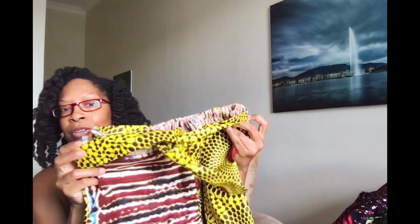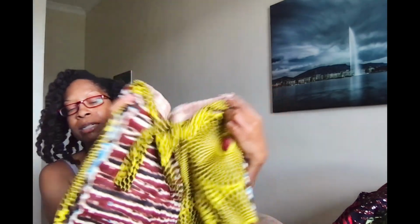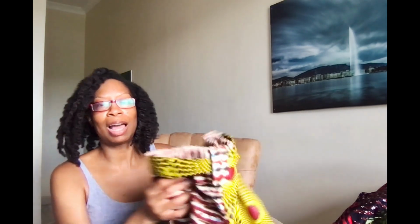Let me see if I can tie it so you can kind of get the effect. But this would be high-waisted, and you could wear this with just a plain white tank like what I have on. You could wear it with a black tank, brown. So there's a lot that I could do with this, but for me, I like mixing fabrics. This is just more up my alley. So they sewed this very quickly, and I was very happy with that.